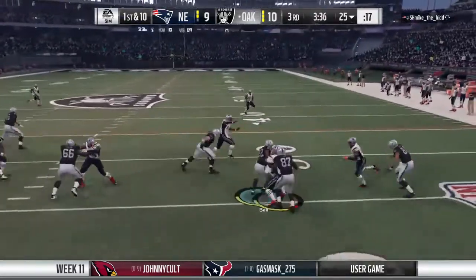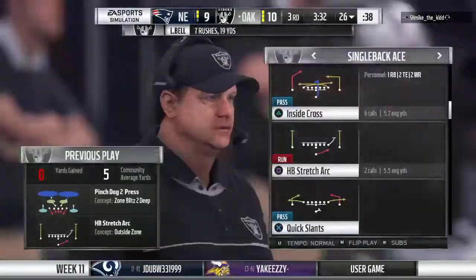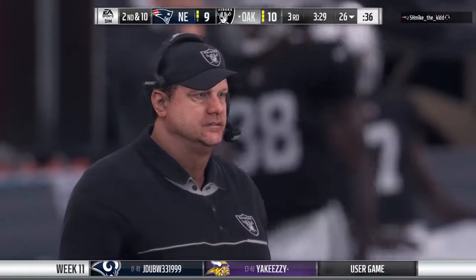They'll start out on the ground with Bell. Looking for a crease, can't find one. Stopped at the line of scrimmage. No gain on the play there, 2nd down.